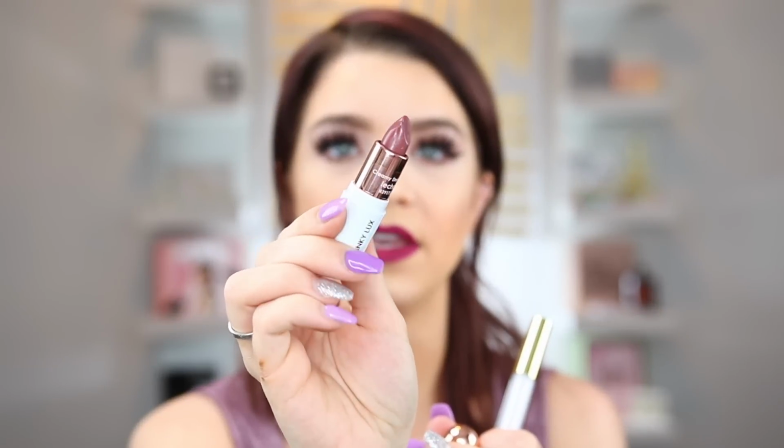And then also this is, what is this? So this is one of their creamy Dreamies lipsticks, and this is in the shade Lash. Lash? I think I say that right. But this looks like it's gonna be like a mauve brown shade. So really excited about these products. Thank you so much to Winky Lux.